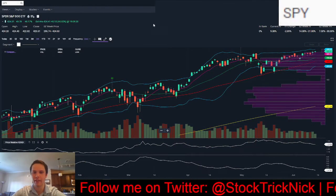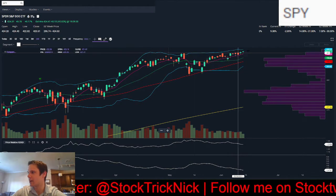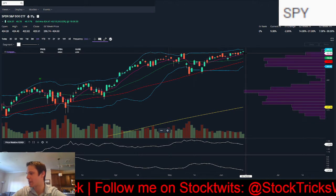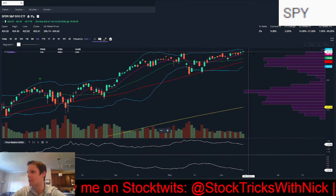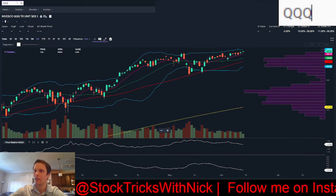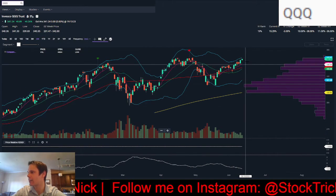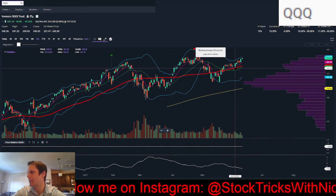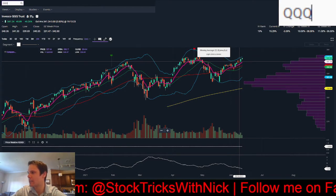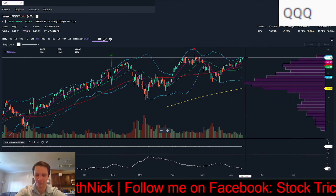So we have S&P 500 to start. You can see just gradual, consistent uptrend here along the 8-day exponential moving average. Nothing crazy to talk about. Volume very consistent and closed near the high of the day on Friday, which is what you like to see. QQQs, similar story, a little bit stronger. Not at all-time highs yet, but we did have this pullback and then continuation. Tuesday, Wednesday got a little bit choppy, but good follow through on Thursday, and then closed out the week strong on Friday.